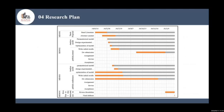This table is my research schedule. Actually, I have already started from April, and I plan to finish my dissertation before March next year.